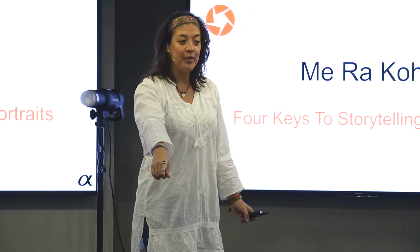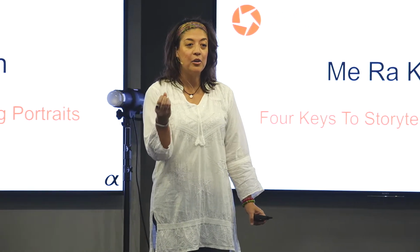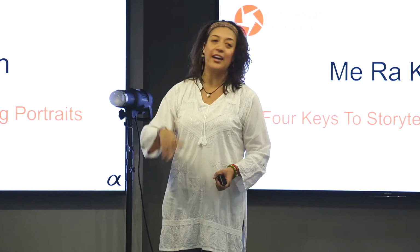Everyone get this card right here. On the flip side is a photo of everything that's in my camera bag. And this is so great because if at any point you're wondering what my favorite go-to portrait lens is, you'll see it on there. You can talk to someone about it at the counter after.